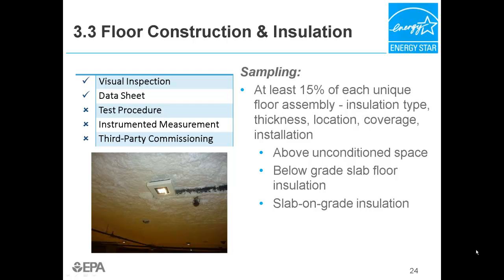Take photos of the thickness of the insulation using a ruler, of any challenging locations, such as corners, and post-installation.